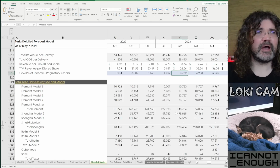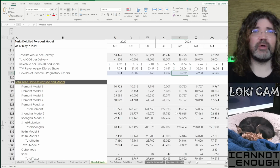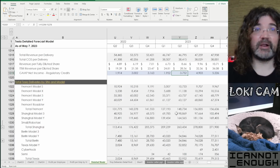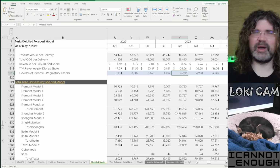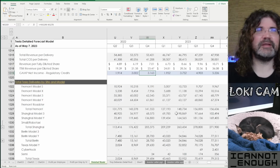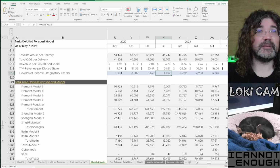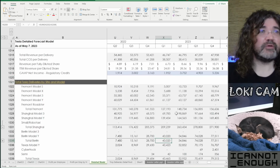Here's the GAAP net income minus regulatory credits. So if you want to know what the profit is, the GAAP profit without the regulatory credits, that would be a very conservative way of looking at profit. But that profit metric is here for you if you're interested in it, what I'm forecasting.